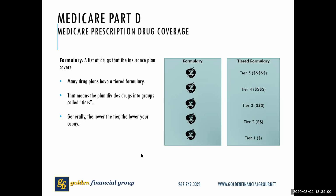And if you do get a no with one carrier, it doesn't mean you're going to get a no with every carrier. Some carriers are more lenient than others. Some accept diabetics and some don't. So I would try it. It's better to try and be told no than to not try at all, and it could help you in the long run. All right, so we'll continue with the Part D.